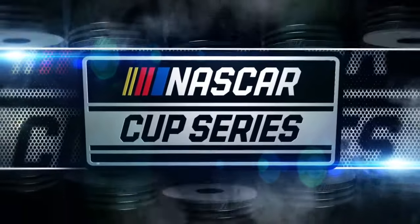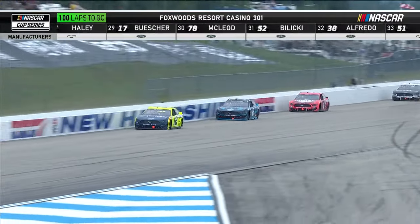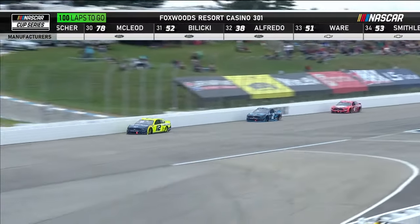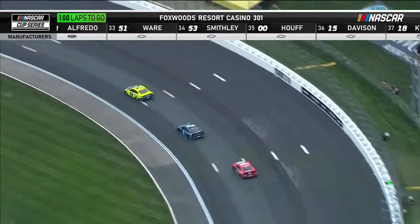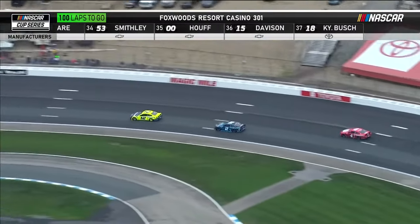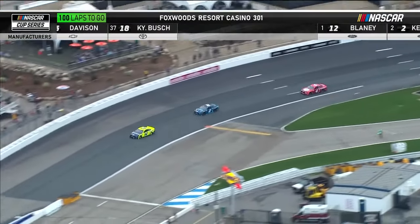Brad just showing respect, saying, look, I got into you, my fault. I'm not going to drive into turn three next to you. That's good hard racing, but respectful racing. And Harvick's like, no. Drive in there next to him. Hit him again. I'm coming. Well, you'll see if it happens right here on Nonstop.